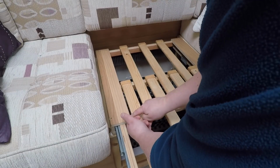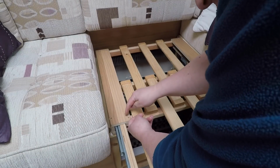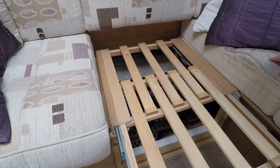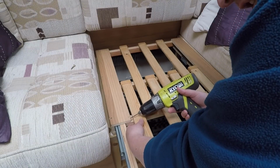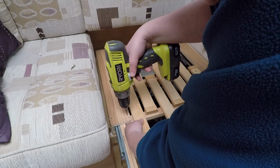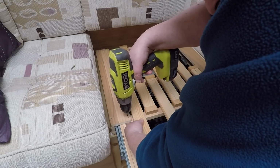I've tried to take this screw out, but it won't come out. It's snapped inside. So we're going to drill a separate hole. I'm going to drill a pilot hole and then put another screw in there. The reason I'm drilling a pilot hole is because I'm going to have to move the hole slightly, and I don't want it to end up splitting the wood. So I've got to be quite careful, and I'm going to put it on a slight angle.